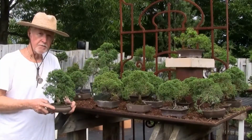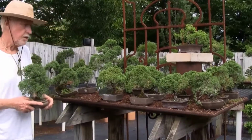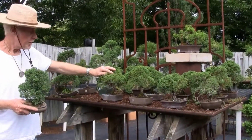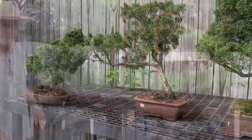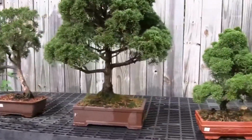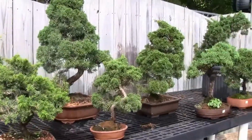I always have to mention my Kyushu Shimpaku. We have a wonderful selection of these miniatures, and each one is unique and dramatic. The selection of Shimpaku and pine is incredible. Sebastian's going to give you a view of what is available.